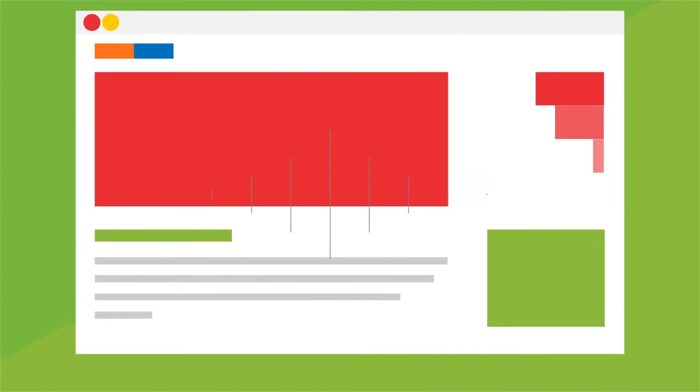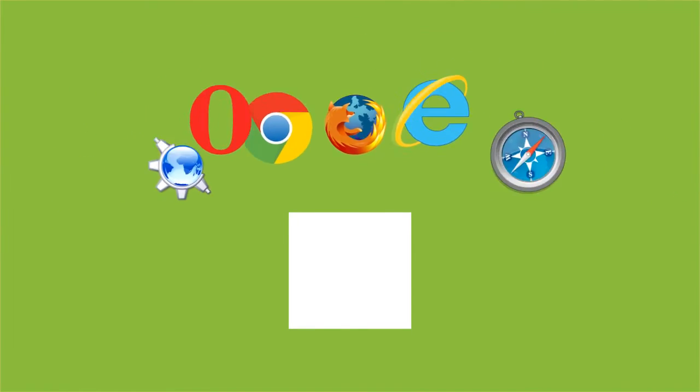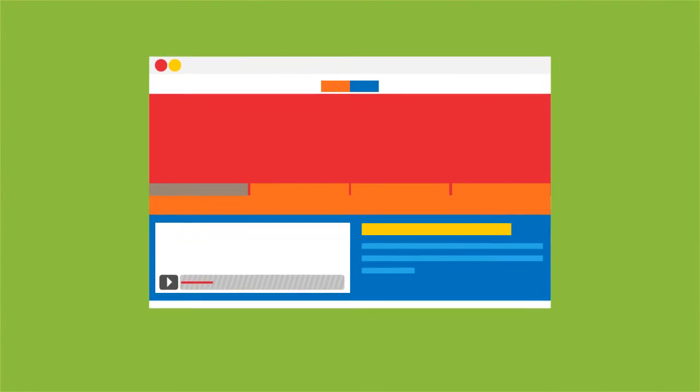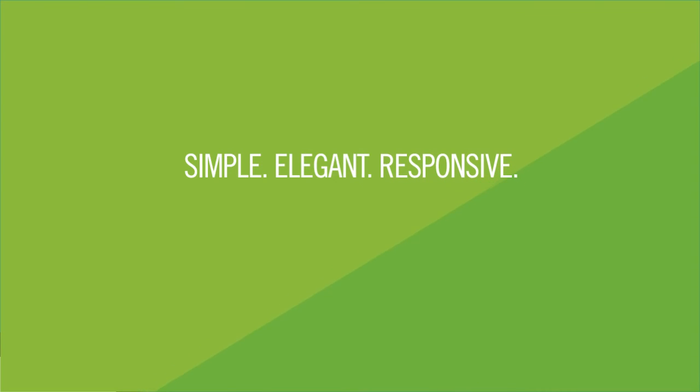Amphibious is a fully developed framework that you can use as the basis of your websites. It has a responsive grid for easy layout. It has friendly naming conventions, so it's quick to learn. It resets all browsers to the same conventions and helps you code faster and easier. Why start from scratch? You can take advantage of evolution. Simple, elegant, responsive. Amphibious.